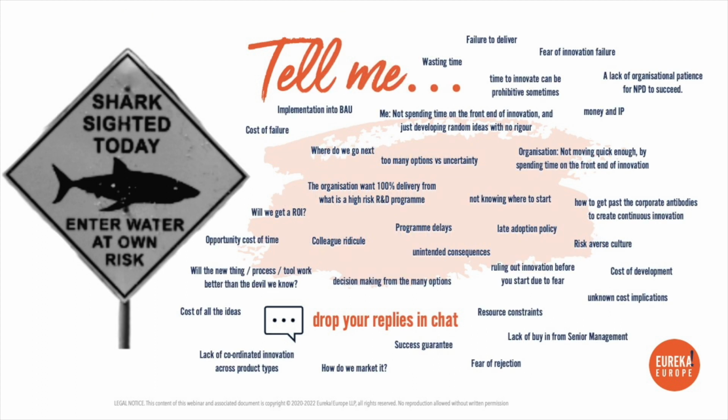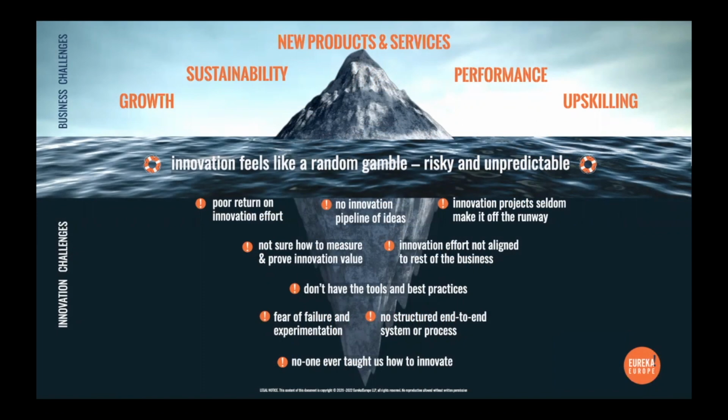So a huge amount of issues are coming through in relation to what frightens you or what frightens your organization about innovation. Thank you so much for all that raw material. It's clear that there are some key umbrella themes around the fear factor. And I wonder if this iceberg model may help to put those into context.